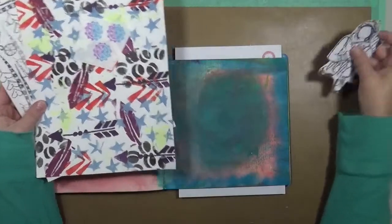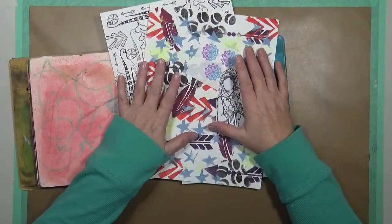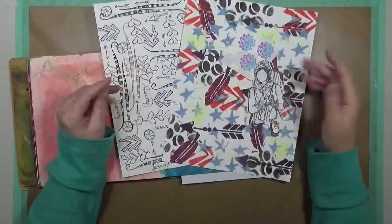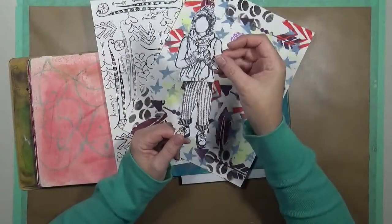I'm doing pretty well. We are here today for Gina Ahrens' 2019 design team. I'm just going to play around because I have a lot of Gina's stamps, and I'm just going to have fun with it. This is an image, actually two different images.